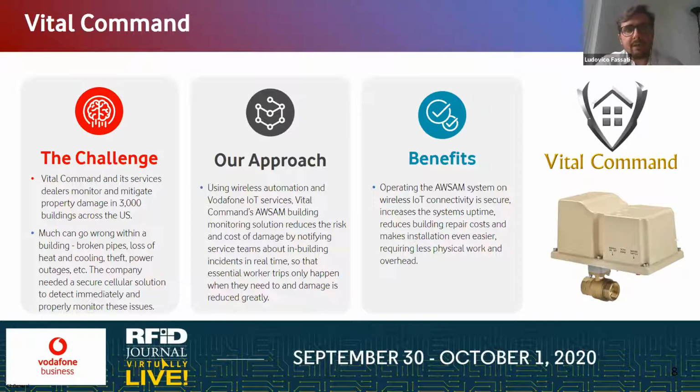The first one is vitaCommand. vitaCommand is a technology company that offers solutions for building monitoring, property monitoring. They monitor roughly 3,000 buildings across the US. It's a recent partner of ours. We think they're doing a great job, and they really offer a great solution to optimize the way buildings are monitored and managed.